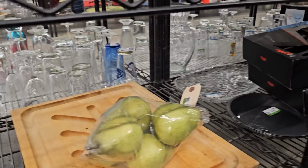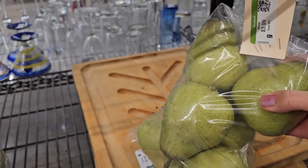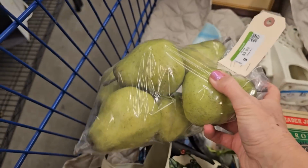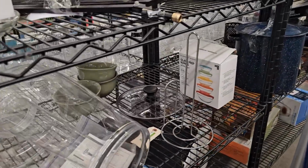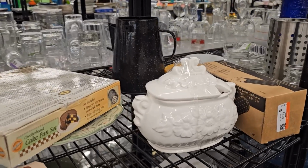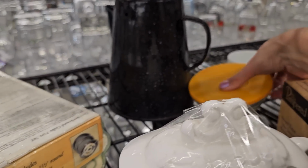Oh, look at these. I love plastic fruits that look like you could eat them, that look really realistic. And these are, so for $4, let's pop these into our cart. I have a stunning mid-century blue glass bowl that I think those pears would look beautiful in. So I will bring both of those out in the haul and we'll see how they look.